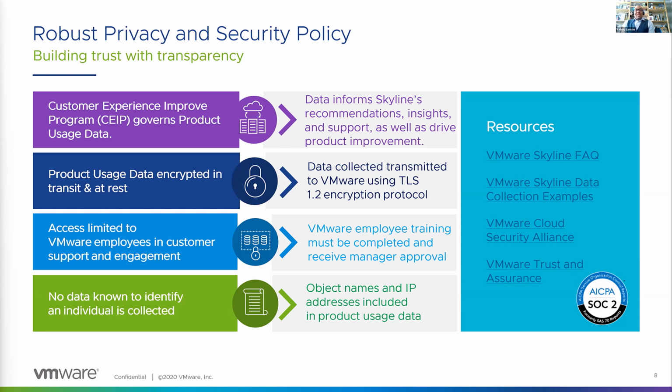The data that is collected is transmitted to VMware using TLS 1.2 encryption protocols, and product usage data sent to our storage platform is encrypted in transit and at rest. I should also point out that all data is tagged with legally identifiable customer information, and customer access is limited to VMware employees in support and management. In addition, they all must undergo training and receive manager approval.